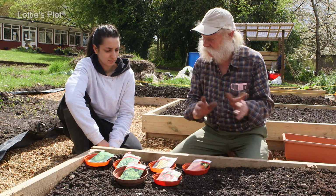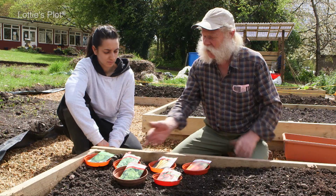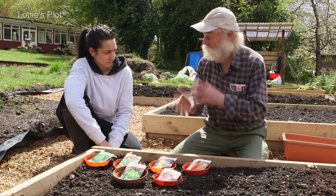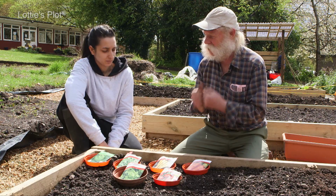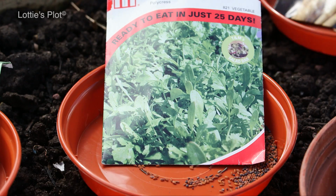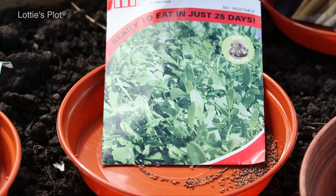The other thing that we want to put where it's going to grow are things that grow quickly, because transplanting will always cause a check to growth. Right. Things that we want to grow fast without a check, we put them where they're going to grow. So these quick growing salads will go straight where they are.